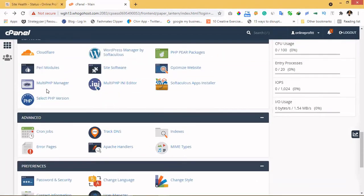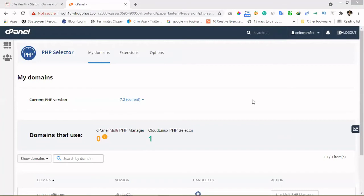PHP. We're going to use this tool, select PHP version, and multi PHP manager. For those using Google Host, these are the two things we are going to use. The first thing to do is click select your PHP version. When the PHP selector is open, you see the current PHP version. This is the version my website is using so far. Then you click it and select your current version.